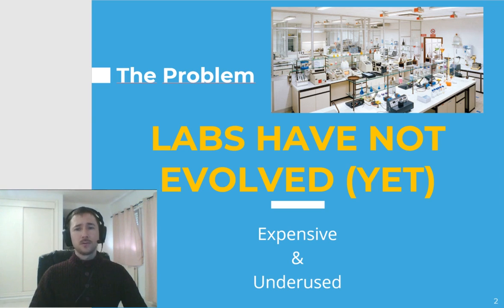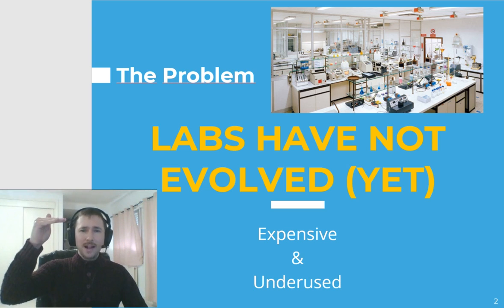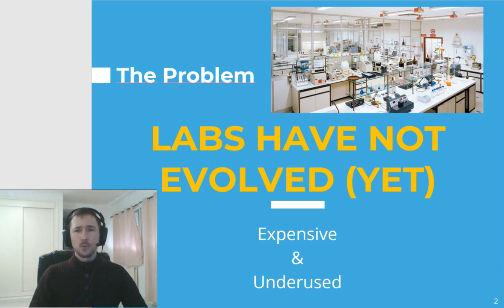First, lab equipment is very expensive. We can confidently say the equipment cost is above 100,000 euros in any lab room. This means universities do not have all the equipment or lab setups they might want to have.